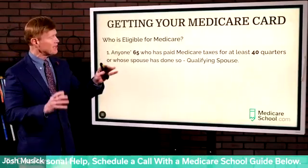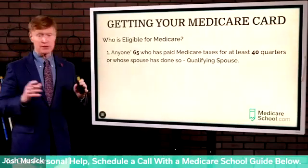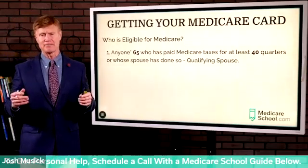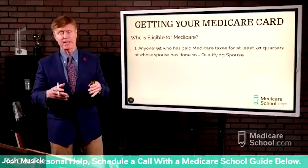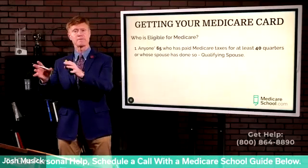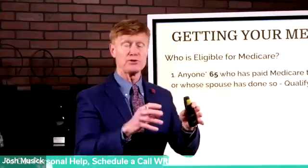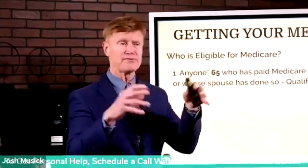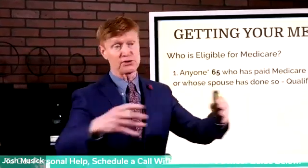Well, anyone 65 who has paid Medicare taxes for at least 40 quarters or whose spouse has done so is able to draw Medicare benefits. Now, if you're working for someone right now, 1.45% of every dollar that you're making is going into Medicare. Your employer matches that. 6.20% is going into Social Security, and your employer matches that. We call these FICA taxes. If you're self-employed, of course, you pay the full amount.